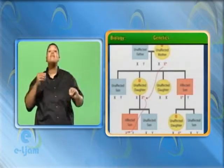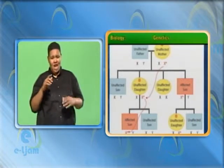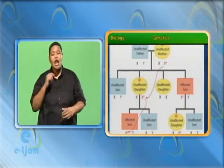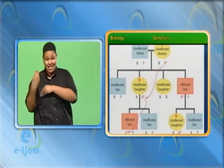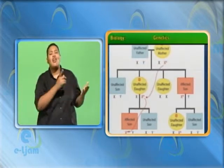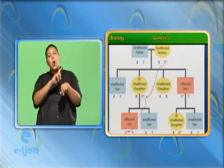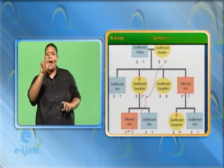Females who are heterozygous, possessing a recessive gene on one X chromosome and the dominant gene on the other X chromosome, for a characteristic carried on the X chromosome, are carriers of sex-linked traits. They appear phenotypically normal, but half of their gametes carry the recessive gene.